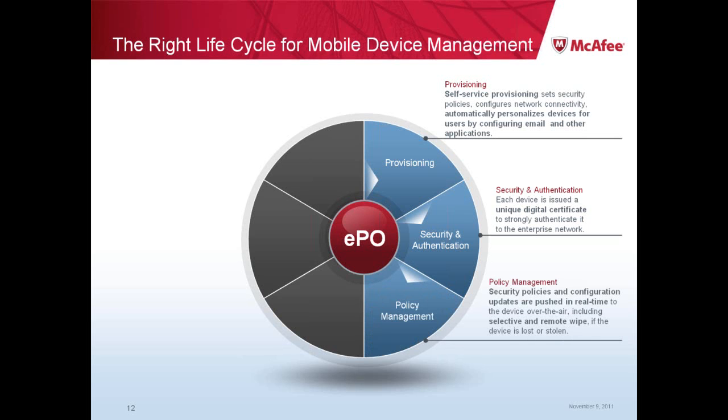Now, with that process of applying policies, this is where policies get pushed down to that device. Inside that policy could be things like, what are the password criteria? If somebody enters a password wrong a number of times, what are the failure actions? Do you require or restrict certain functionalities, maybe the ability to use a camera on that device? So having the ability to send that policy to the device over the air is really, really huge in being able to protect these devices.